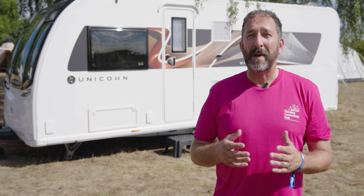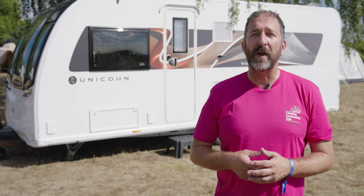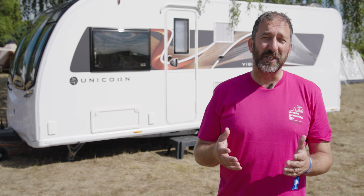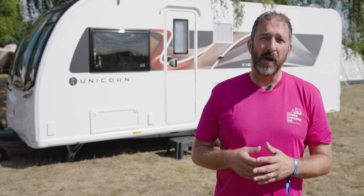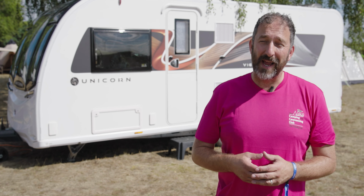With a maximum weight of 1600 kilos, the Bailey Unicorn Vigo is a good match for a regular large estate car such as my own Skoda Superb. It's priced from a shade under £30,000, and with a high standard specification, it's a luxurious van for a couple with space for occasional visitors.